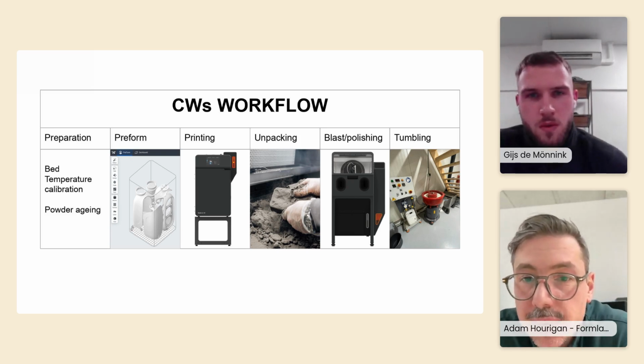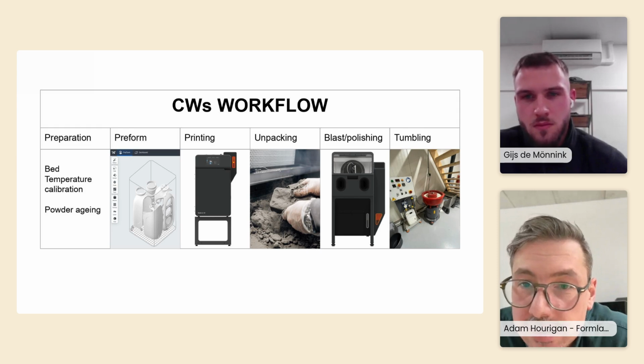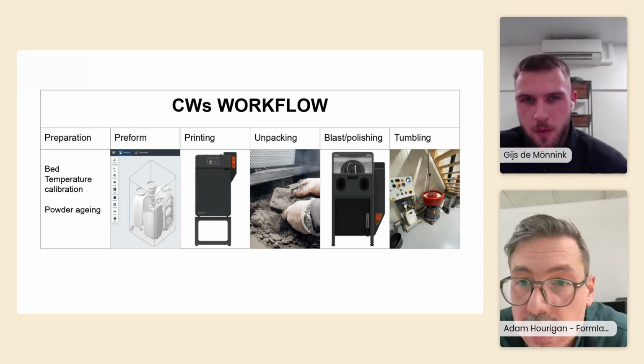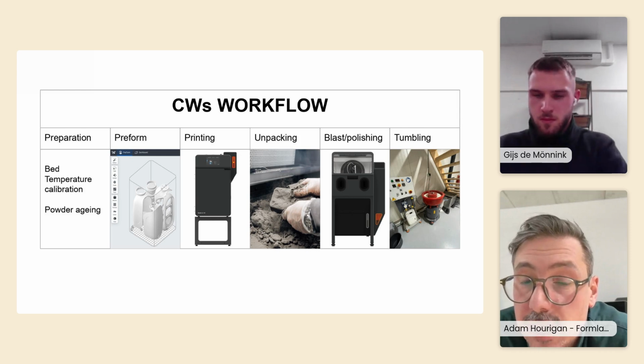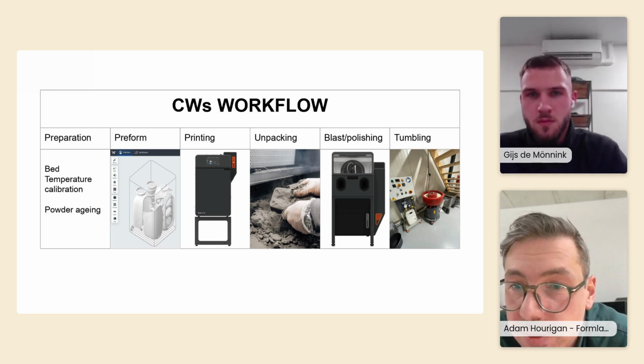And so to finish up the process, we are going to blast our parts, as you mentioned, using one blast for cleaning, right, and using the other blast for polishing. That's going to give you essentially a better surface finish on your parts. And then finally, you tumble your parts. Correct, guys? Yeah.